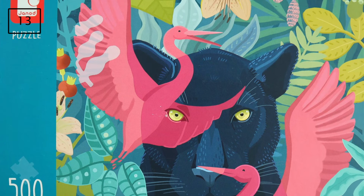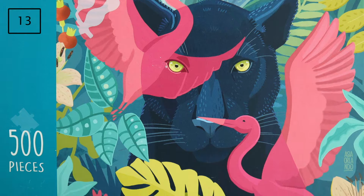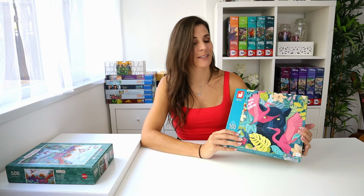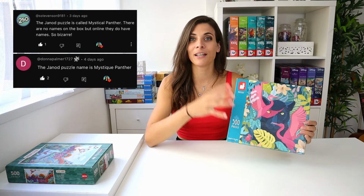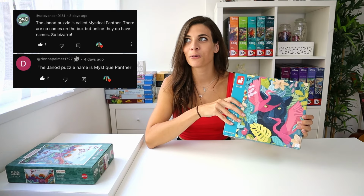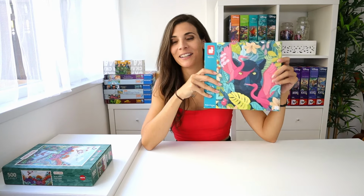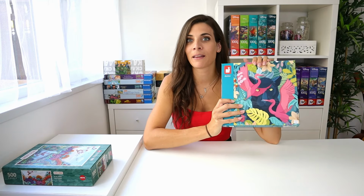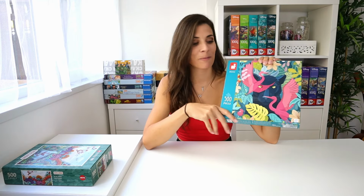The next one is a 500-piece puzzle by Janette, and the title of this one is Mystic Panther. Yes, I got a title for this puzzle because they wrote it in the comments. Apparently they have the titles on the website. I did not go check the website. Oops. But it doesn't actually have the titles on the box. So we know it's Mystic Panther. We don't have to look for the name anymore.